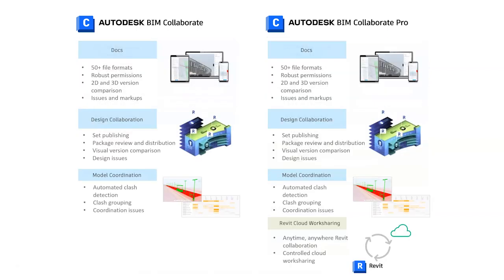I know we discussed a lot earlier, and the next few slides I'm listing here are going to show the capability that comes in each product. Autodesk Docs offers 50-plus file formats with robust permissions, and it's basically the foundation of the ACC because that's where everything lives. And the Design Collaboration module gives you how the project data is shared, as well as the unique ability to see all changes from version to version.